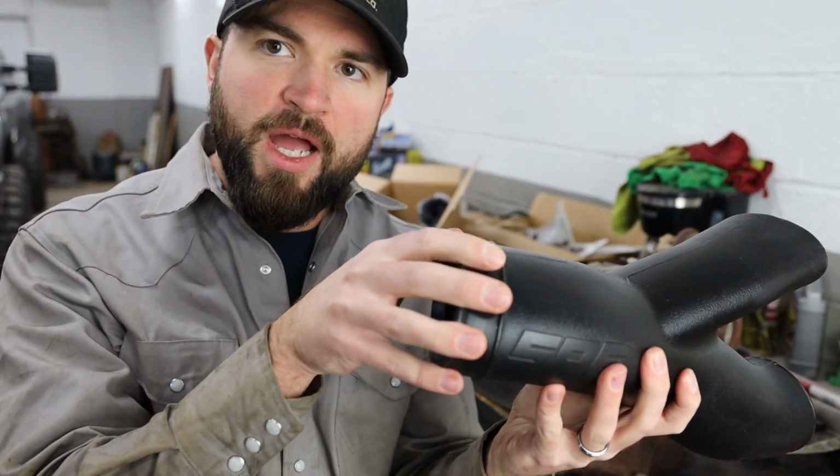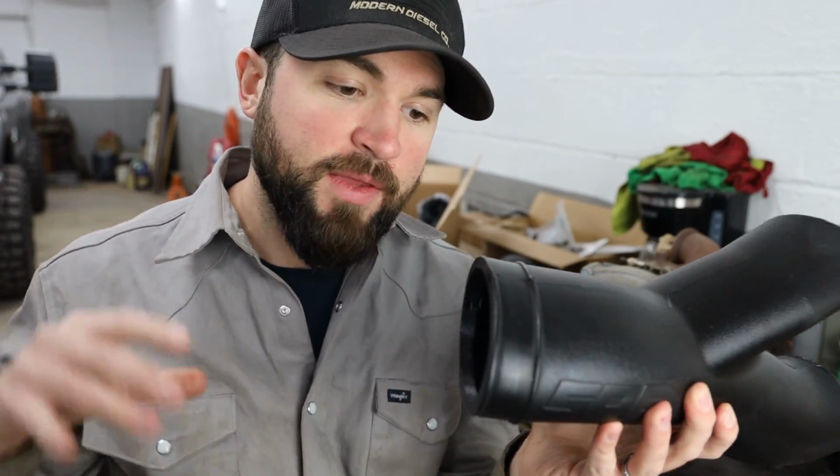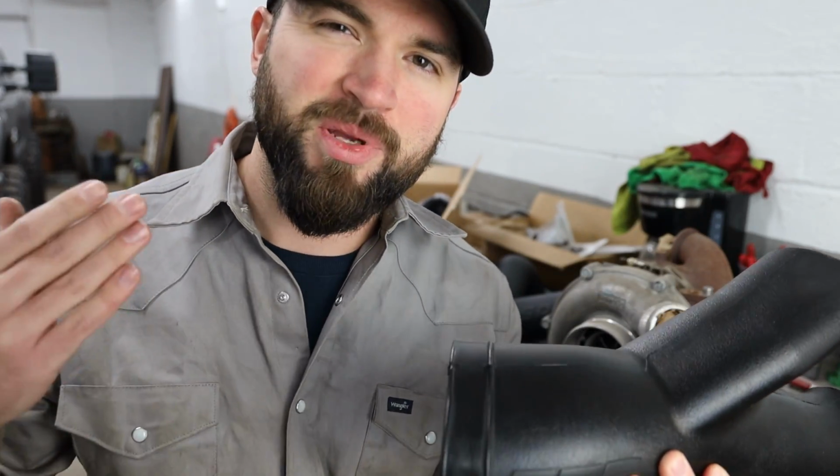This comes off of your factory intake or an S&B or an SPE or whatever you're running for intake. Hooks right to the factory position.